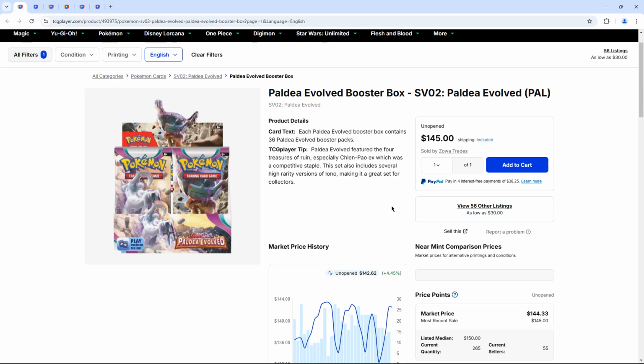So I think this is still a good play and a good buy, because they did do the restock, or whatever you want to call it, a month or two ago, and it was very small. But this set is a little bit over a year old now. The chance that this gets reprinted again, I don't think it's that high. So for those reasonings, I'm putting it at number 3.